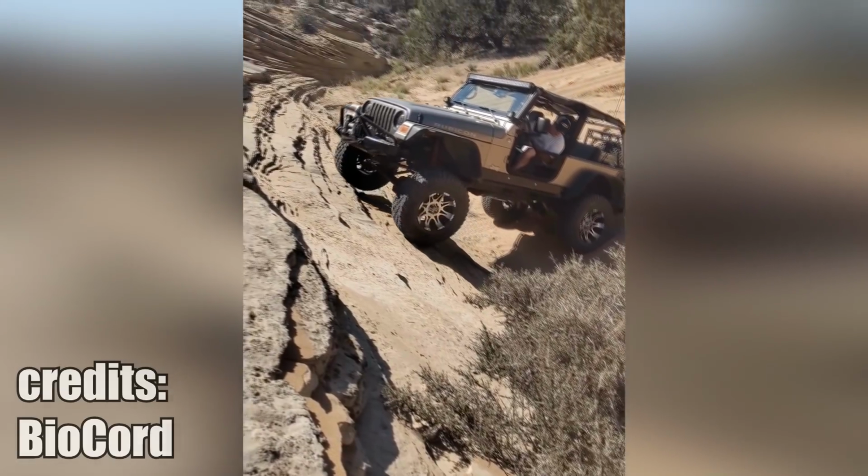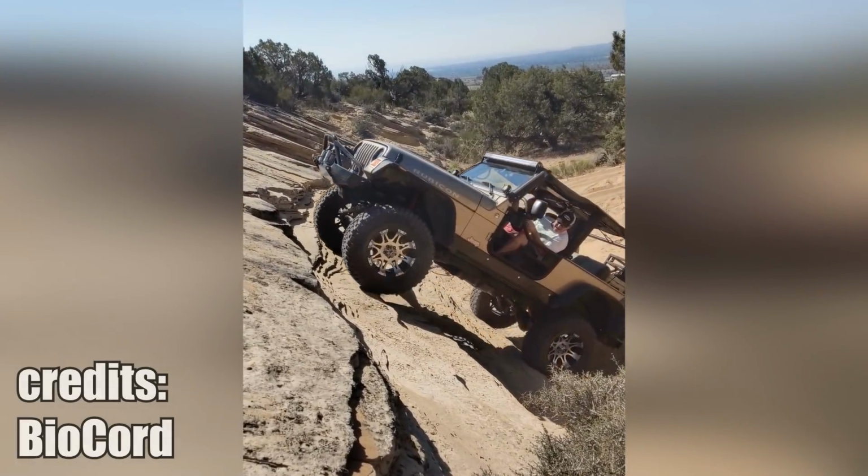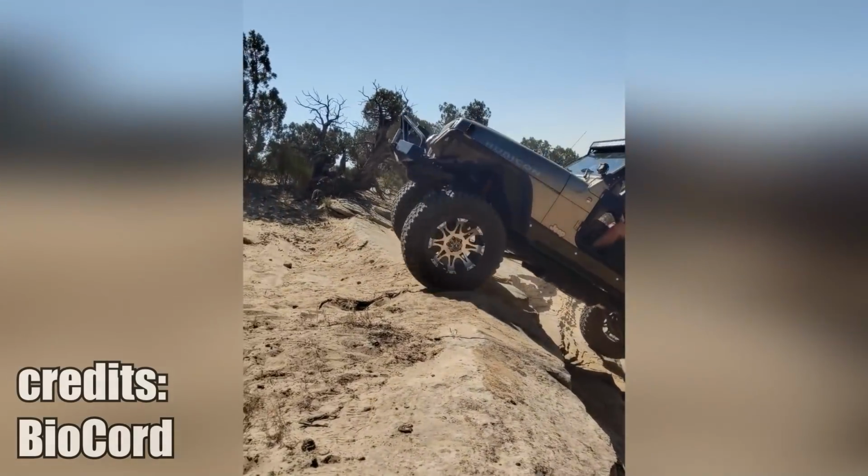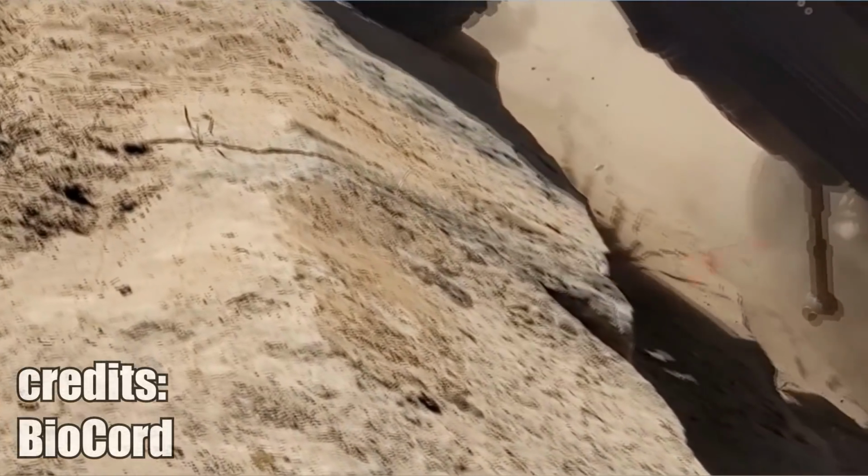This is one of the last things you want to hear while off-roading your new Jeep. Oh, everyone, a drive shaft.